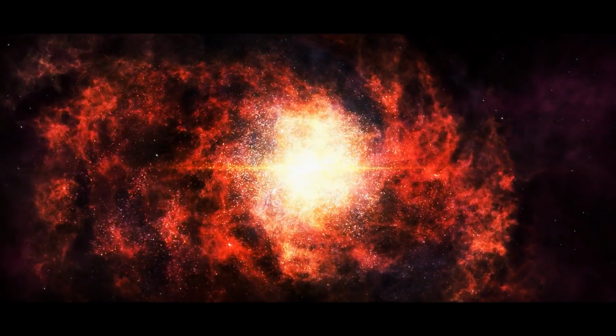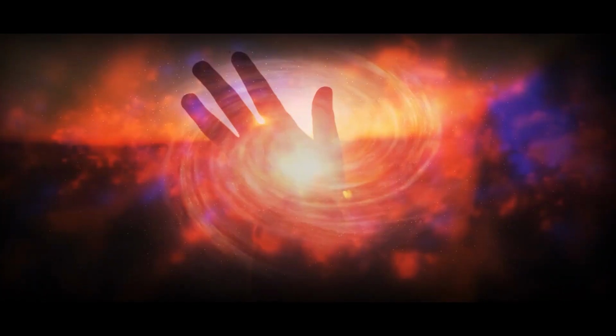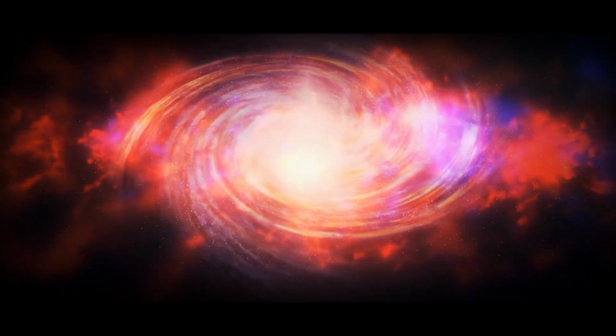Now, you won't be able to see the next space phenomenon, all because people can't see infrared light. And the phenomenon I'm talking about is an infrared stream from space.